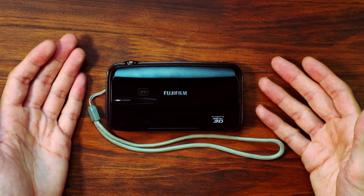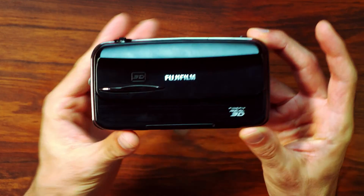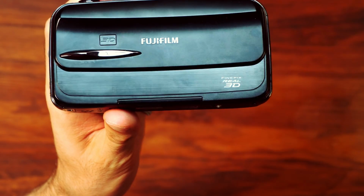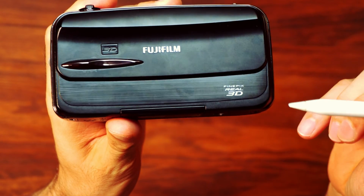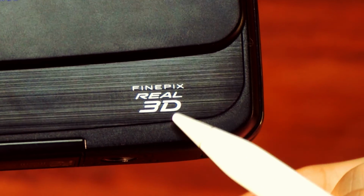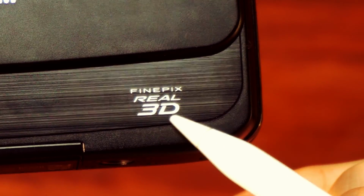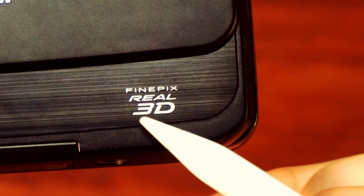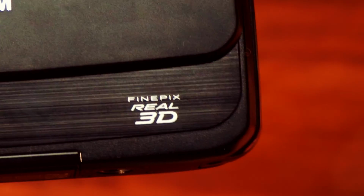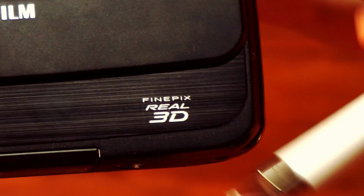This is a really interesting device for a number of reasons. Let's start by looking at the design of the front face. Starting in this bottom right corner, we have some branding. Finepix, written in all caps, and Real 3D, done in a slanted version. Other than the slant, which conveys forward motion, making it feel futuristic, there's also this little gap in the top left of the D, which adds some character to the logo.